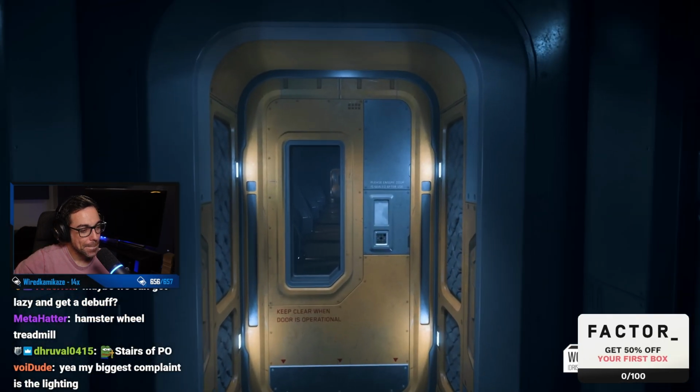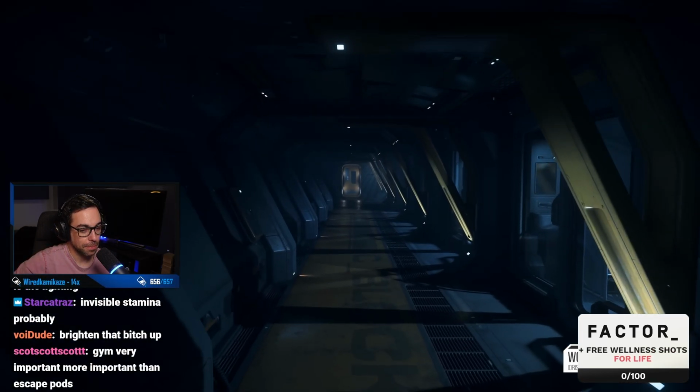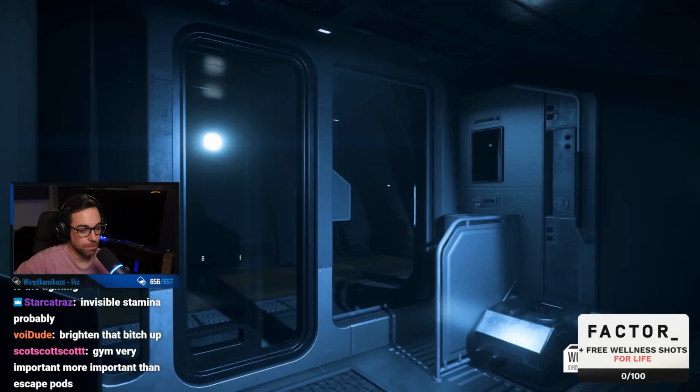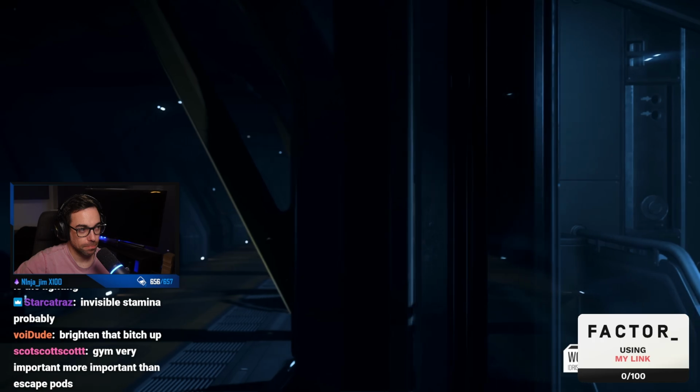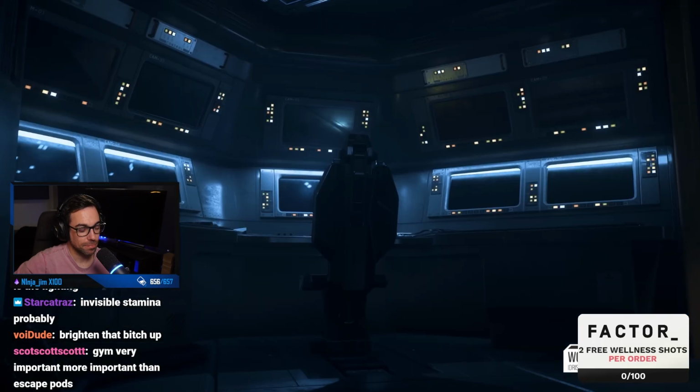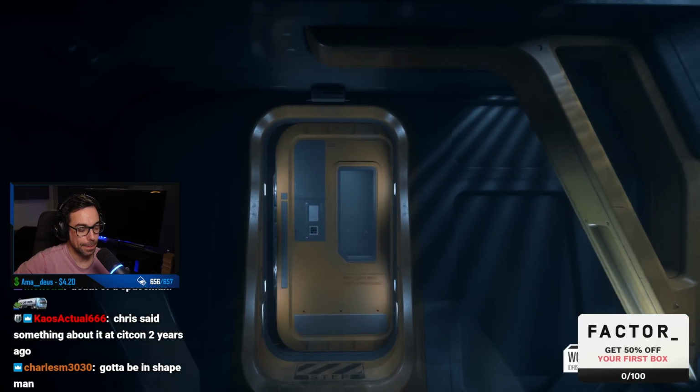Now you're going to come through, and this is where a lot of the asymmetry comes in, although the footprint is similar. On one side, you've got the brig, which is where all the naughty people go, and we have a lot of naughty people in the game. There's a security office in there, and on the opposite side of the ship is the armory, which you'll see in a little bit.